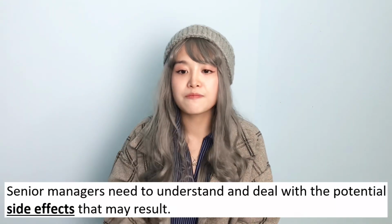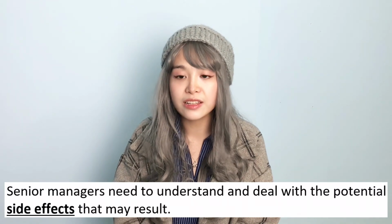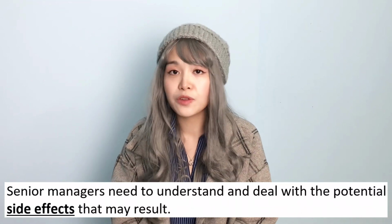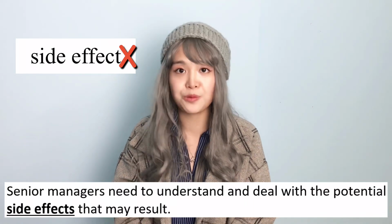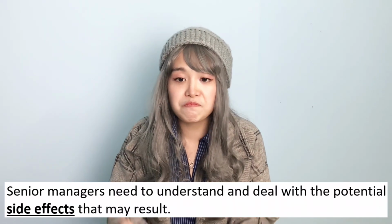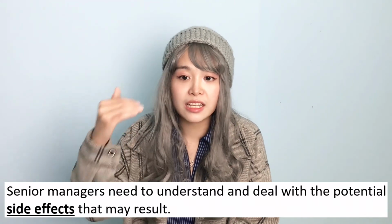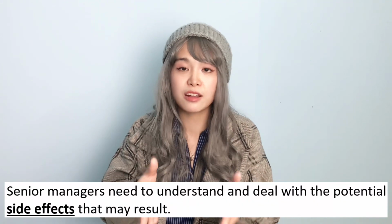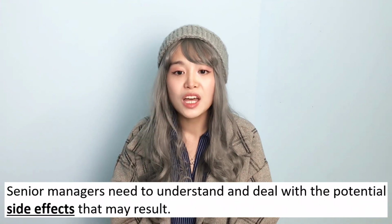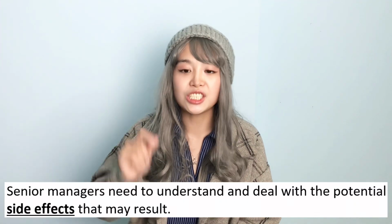Next one. Pay very close attention to plural sounds like s. For example, in this question, the answer is side effects. So if you put down side effect, singular, it's not going to be accurate. There's no other way than just listening, because it does not tell you the clear answer by looking at the grammar of the sentence itself. So do pay attention to details.